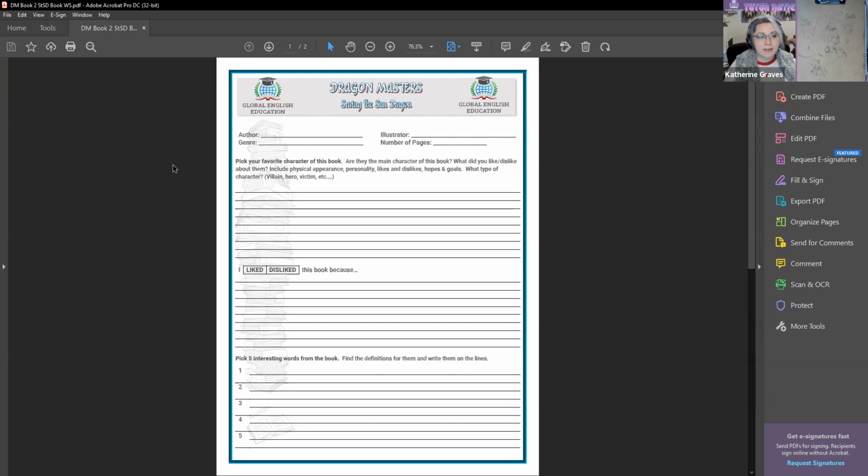Do you know what a genre is? Okay. Nonfiction. That is correct. It is nonfiction. Realistic fiction. This one is fantasy. Yes, because it has dragons and other fantasy elements in it, like magic and whatnot. And then you write down how many pages it is. Okay. 90. Yes. Right. And so then I left spaces here.